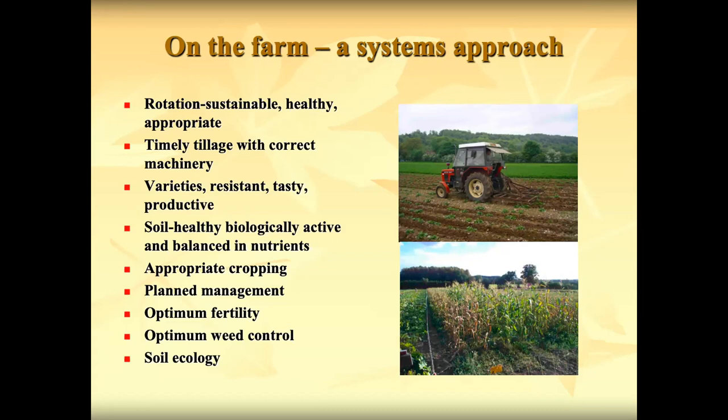Planned management, all our crops are planned. They're planned many, many months, in fact, almost a year ahead. And we're aiming for optimization of fertility. We're not looking at maximizing fertility. You can maximize fertility, you can actually cause a lot of pests and disease problems. Aphids, for example, are very often a result of too much nitrogen imbalance in the soil. So fertility is really important. And optimum weed control, and that optimum weed control may at times mean that we actually allow certain weeds to develop. They can be extremely important. And the ecology of the soil. So this systems approach is quite complex.